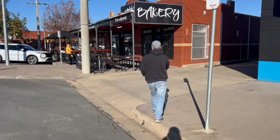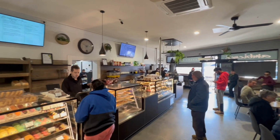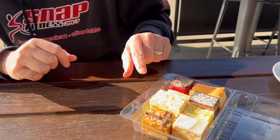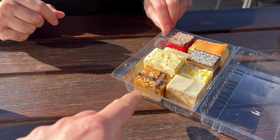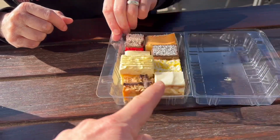The next morning, we got up and headed into the local bakery. The town actually had a few bakeries, so we chose this one and they didn't disappoint. They had some really nice pies. Plus Adam got a mixed pack of desserts. He just had to work out which one he was going to eat first.